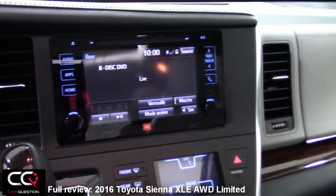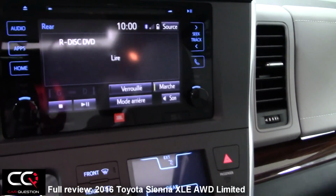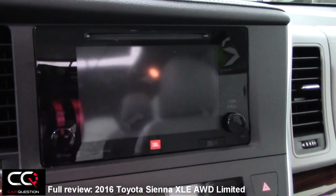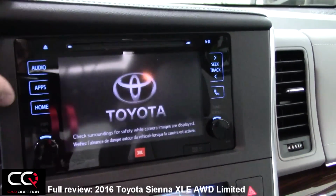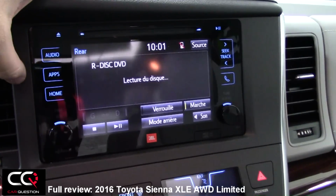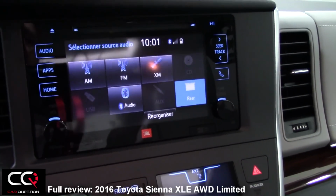If we move a little bit over here, so once again we've got the big screen JBL system. When you turn it off, look at that, it becomes all black, and as soon as you start it back, you're gonna see all the buttons appear, which are touch buttons and quite easy to use. So you can put your CD up there. As soon as you press the audio, you're gonna see AM, FM, XM, and everything you need.